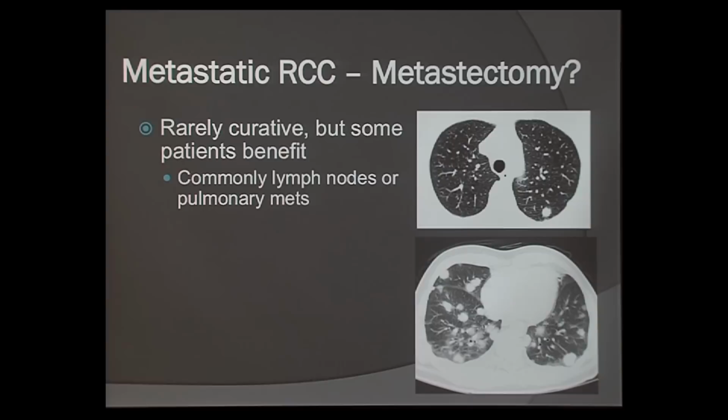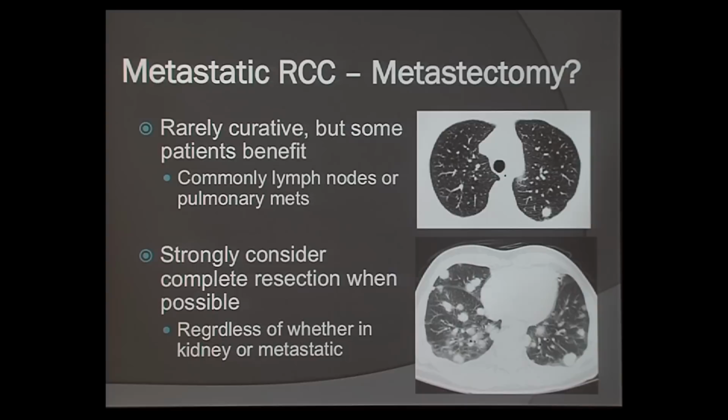And in metastatic RCC, there's also a potential role for metastatectomy. So again, it's rarely curative, but some patients benefit. And most commonly, these are done for lymph nodes or people who have pulmonary metastasis. And we strongly consider complete resection whenever possible, regardless of whether it's in the kidney or if it's metastatic. And again, in RCC, patients who are able to have even metastatic lesions completely resected seem to benefit.